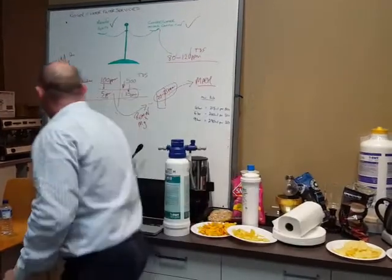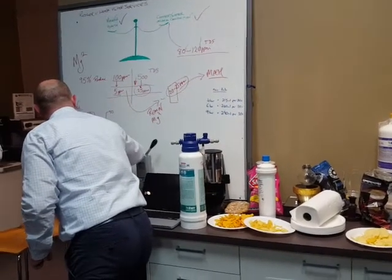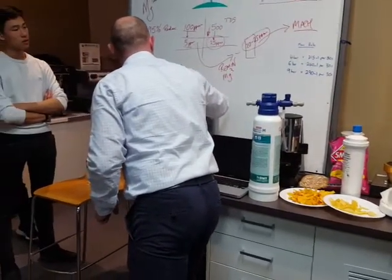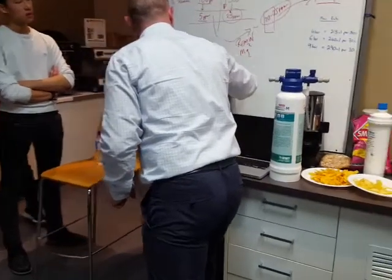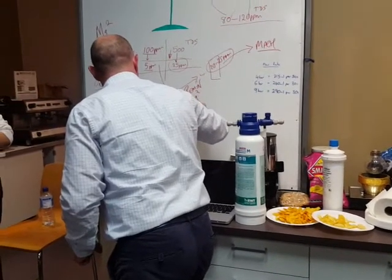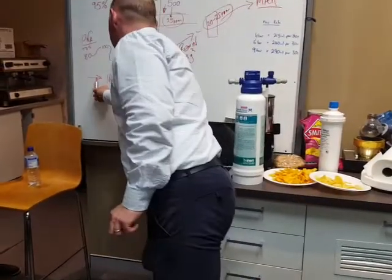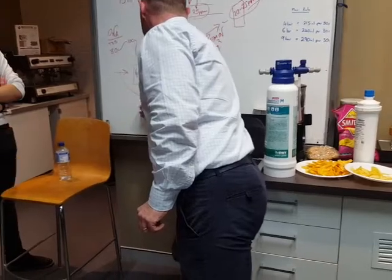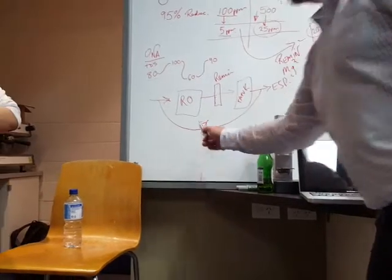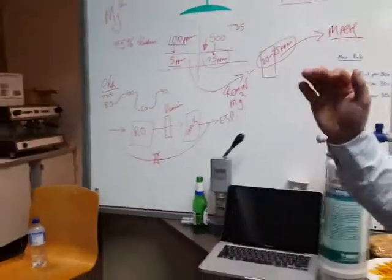So let's just say you've got water coming in. You've got an RO unit here, then you've got a remineralization unit there, and then a blending tank. Okay. So that'd be a completely different unit if you want to mix more stuff. And then to the espresso machine. So what some people are doing is they are blending a little bit of water from here back to here with a ball valve, or a needle valve of some description.